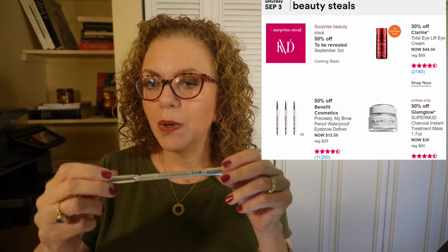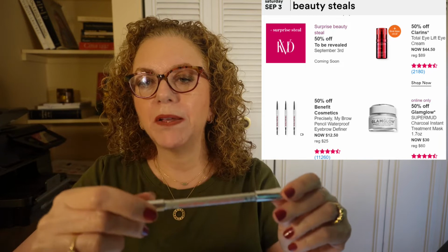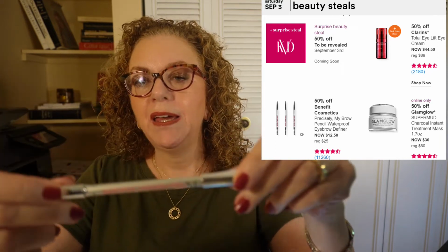It is the Benefit Precisely My Brow Pencil for eyebrows. Now, I have one that's very similar. I just bought this for $25, and the pencil in the sale is $12.50, which really is a steal. I love this brand's eyebrow pencil.